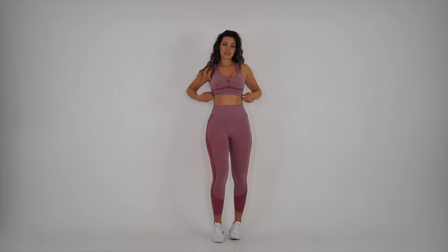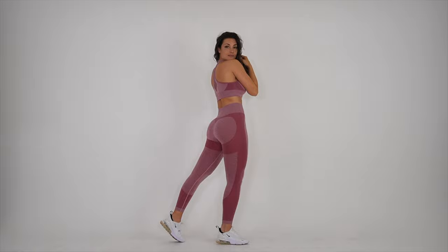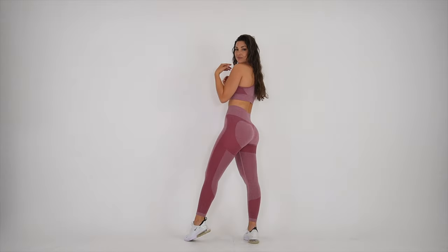So they have no booty scrunch, because I know some of you do not like booty scrunch, but they have this type of booty contouring, which I like. Some of you might not like it, but I really like it. High waist, I have it in size medium, the whole set, and I will say it's very true to size, very normal size medium. It's made out of 56% nylon, 36% polyester, and 8% elastane.